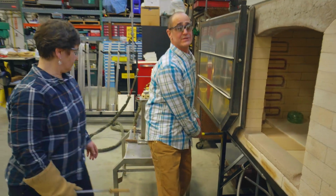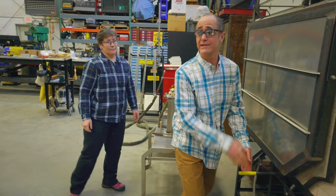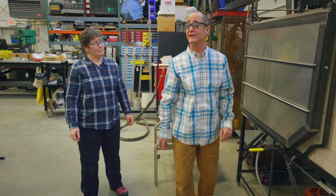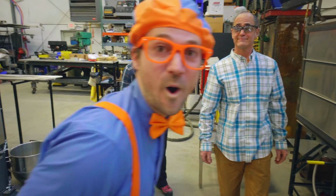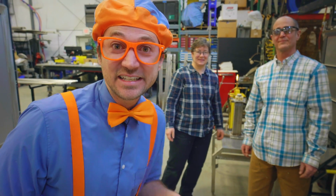Why are you two putting it in there? We put it in here so that it cools slowly. If it cools too fast, it'll crack. So it stays in here all day long at 920 degrees and then cools down over a 2-day period after that. Wow, that's so cool. I'm so excited for it to cool down so we can see this heart.